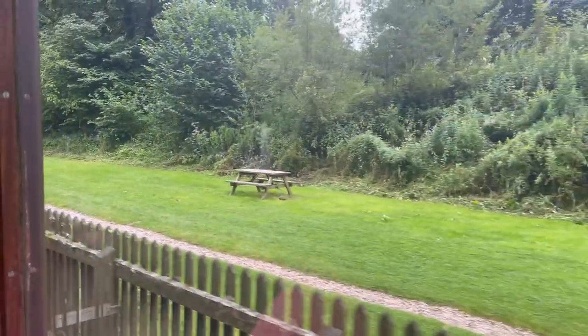Yeah. So we're on our way back to Pant Station, and we've literally just found out that we're allowed to ride on the outside balconies here, which is fun.